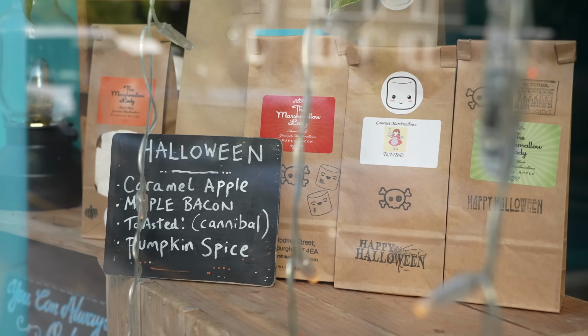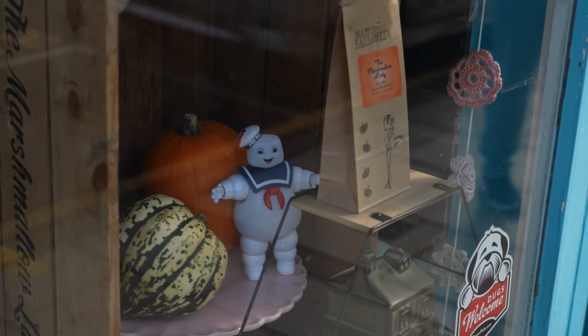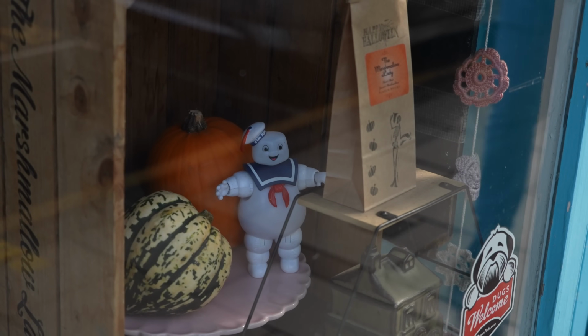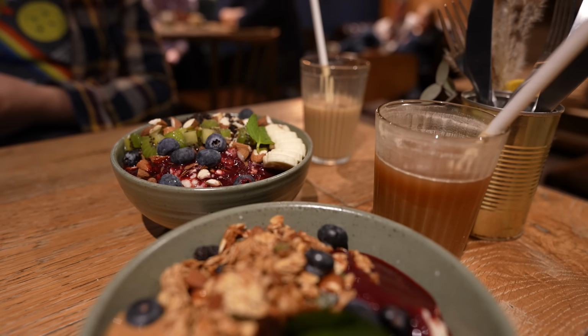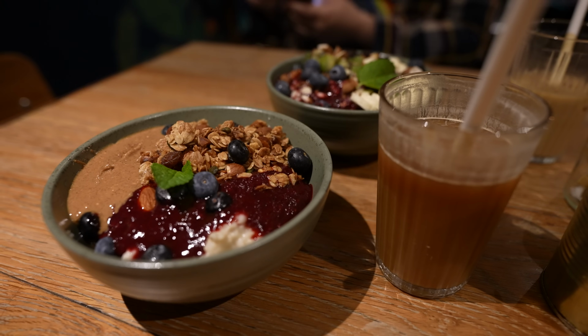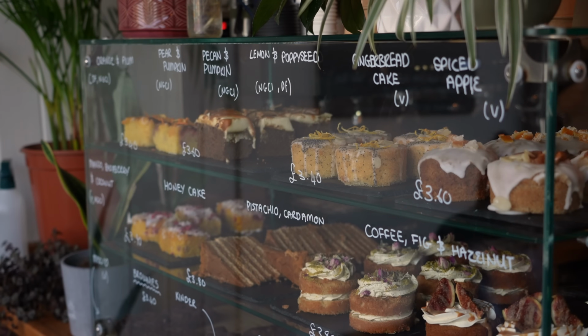Again, I originally wanted to feature a hot choc from Marshmallow Lady in this video, but they were closed on the day, so I did what I do best, which is go to Hata. I think their porridges are always an amazing treat, and porridge is quite autumny, and they also have a bunch of seasonal cakes and drinks now.